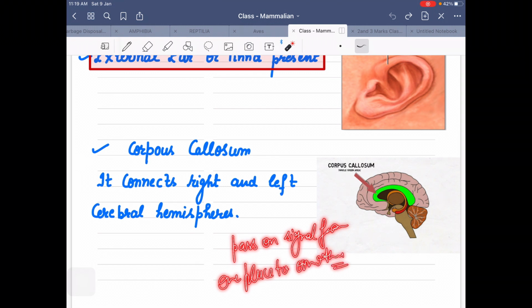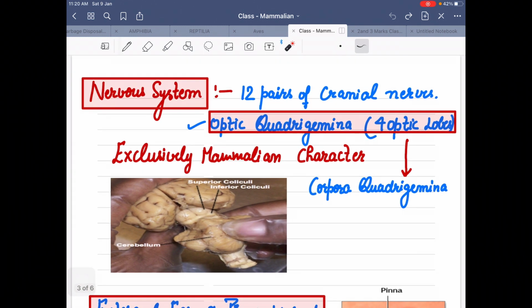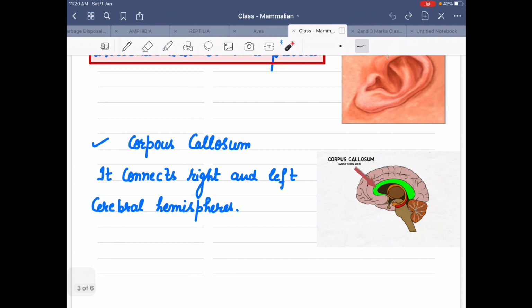So if you are asked, corpus callosum, बच्चा, किसी और क्लास में नहीं मिलने वाला है. It is only and only an exclusive feature of your class Mammalia. Quadrigemina, pinna, corpus callosum. These are the exclusive features of your class Mammalia.